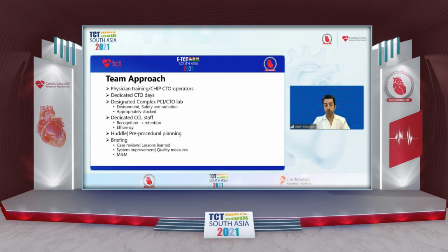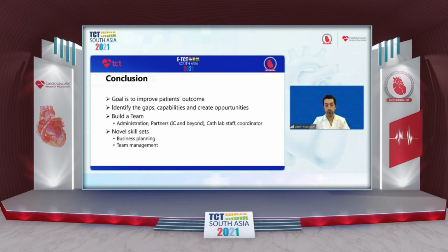We need to learn from our mistakes and our victories. And also we need to have a systematic approach with quality measures as well. And also in terms of educational and academic environment, we need to have M&Ms, and hopefully everyone will be elevated and learn from the strategies.